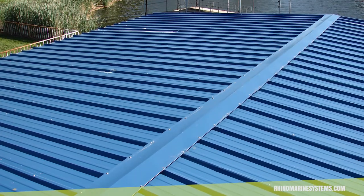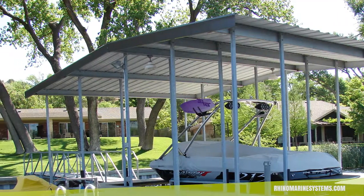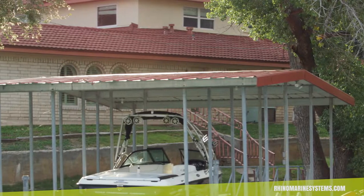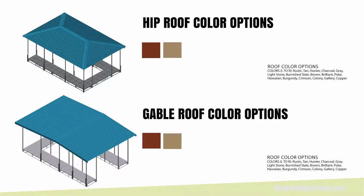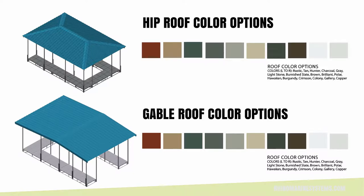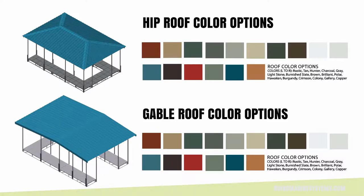Gable roof. Our traditional gable roof design provides versatility, durability, and premium watercraft protection. Our most economical option, the gable roof design, can be customized to fit your specific dock layout. Our roof and color options include rusted, tan, hunter, charcoal, gray, light stone, burnished slate, brown, brilliant, polar, Hawaiian, burgundy, crimson, colony, gallery, and copper metallic.